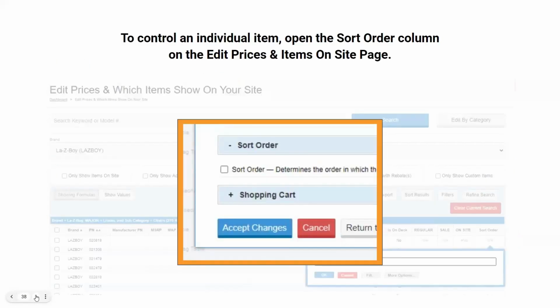To sort individual items, however, things change up just a little bit. This is done using the sort order column on the Edit Prices and Items on Site page. You're all pretty familiar with that. And if you're not, as always, reach out to us, ask support, or reach out to your account manager and have them walk you through how to do this, but it's pretty straightforward.